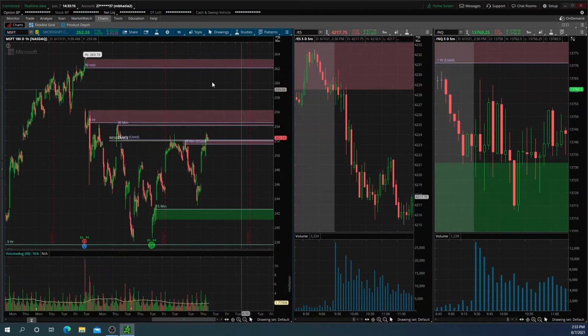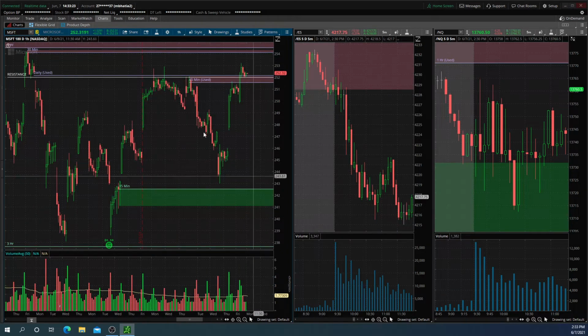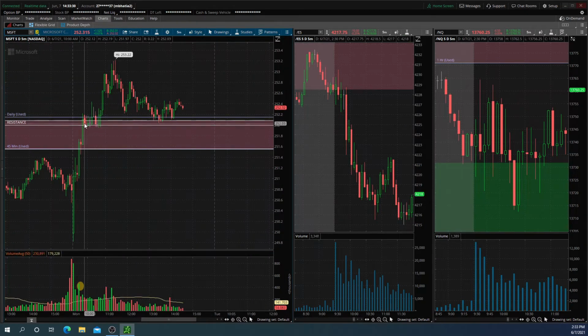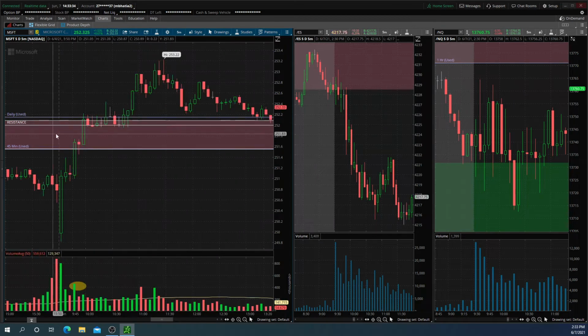You can see that I haven't been trading Microsoft at all because the higher time frame is telling me that we're choppy, and now we're finally starting to come above this 252 level, so it's backed up by higher time frames. So that's 4 or 5 confirmations backed up by a higher time frame analysis. 9 out of 10 times it's going to work.